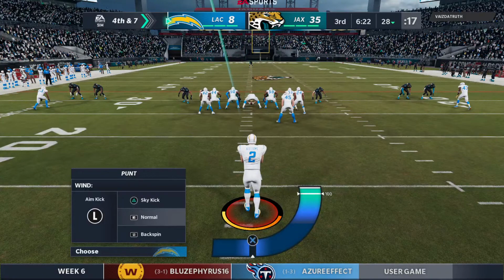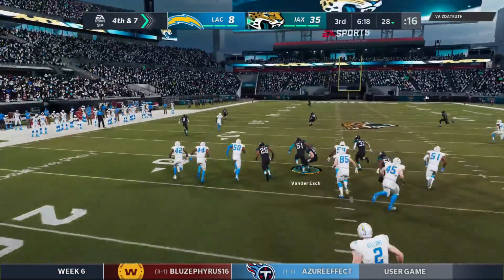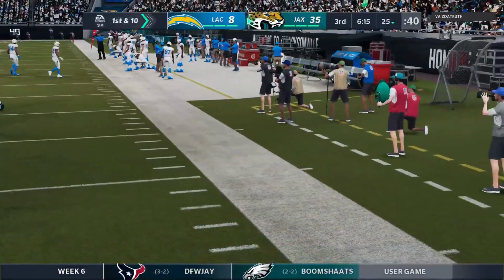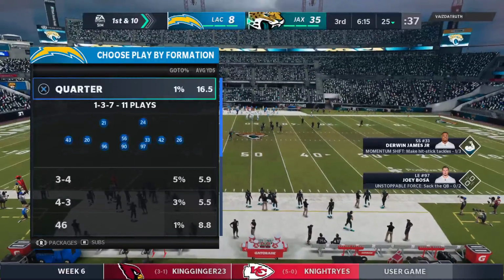On is the Chargers punter now, as he'll punt it away for the second time. And the kick's away as he angles this one for the sideline. And this punt sails over the sideline. And the spot, it looks to be right at the 25-yard line.